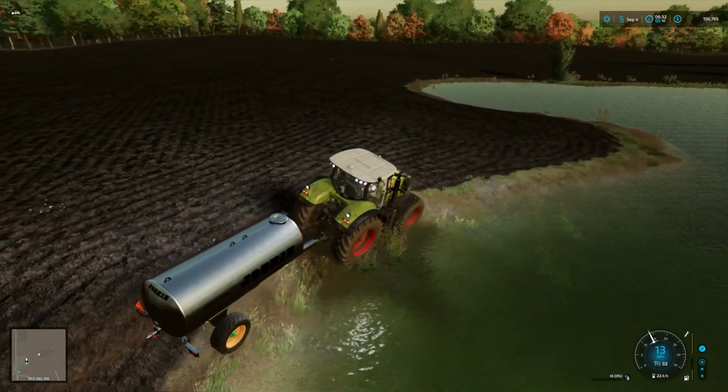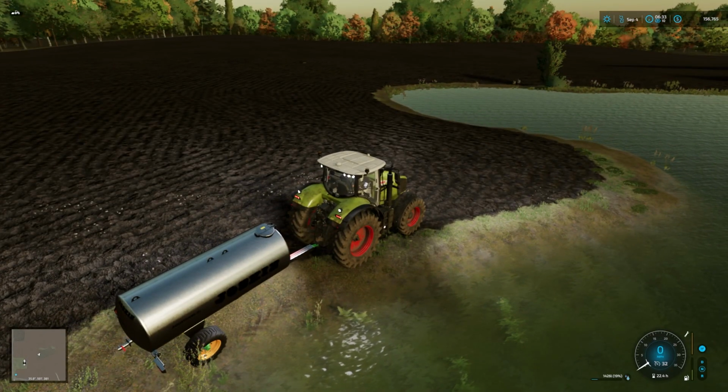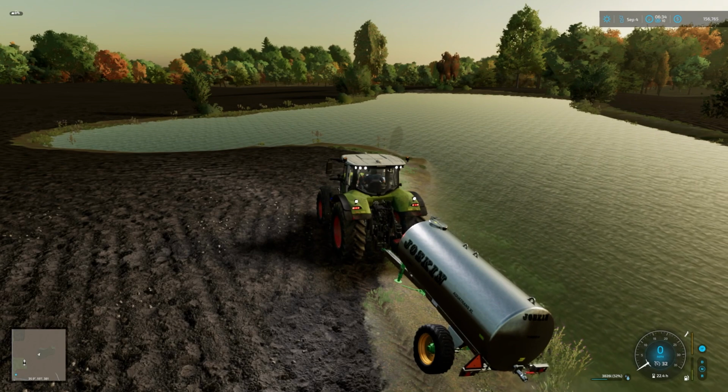We want to get these stones pressed back into the ground so that it doesn't mess up our equipment too much. We could pick them up, but that will take forever, and honestly, we've got a lot to do here in the next couple days.